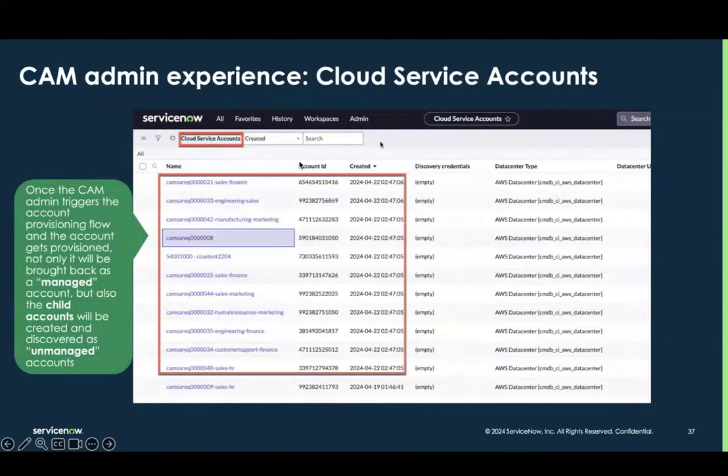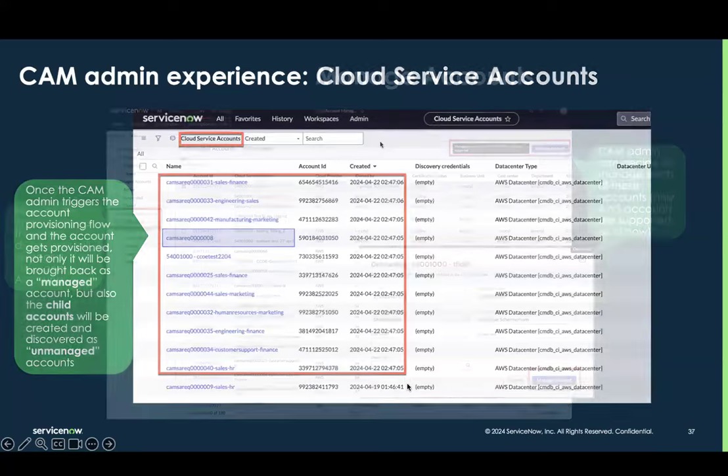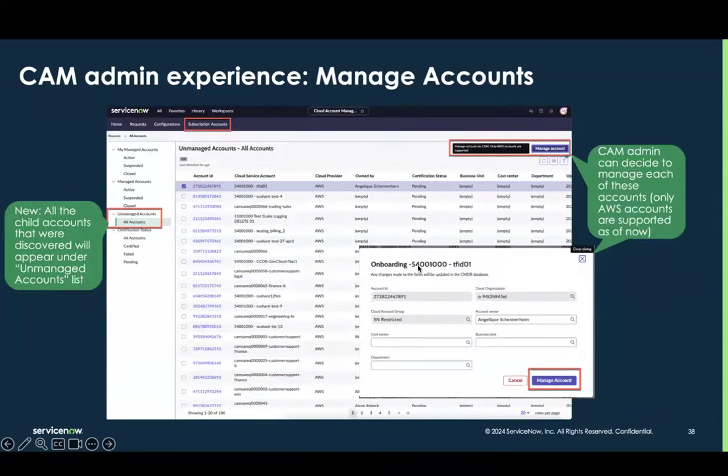When it comes to the admin experience, once the CAM admin triggers the account provisioning flow, and the actual account is eventually provisioned, not only will it be brought back to a managed account, but also the child accounts, as you can see here, will be activated, and they will be discovered as unmanaged accounts. So this is another very important enhancement that has been brought there. Not only the main ones, but even the child accounts.